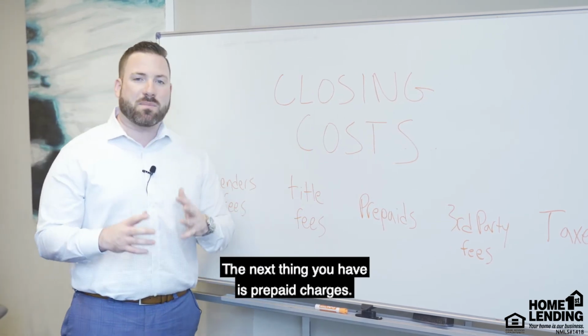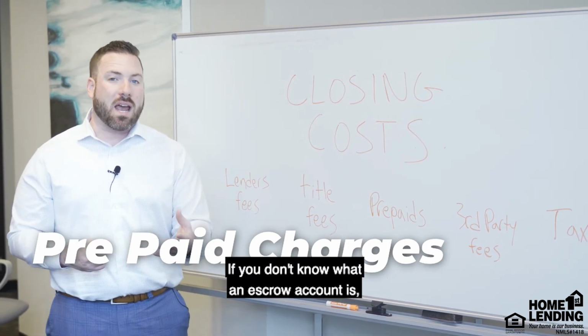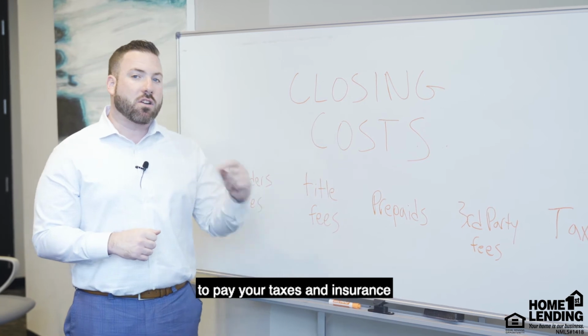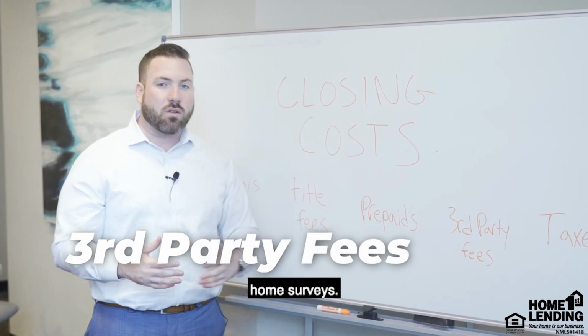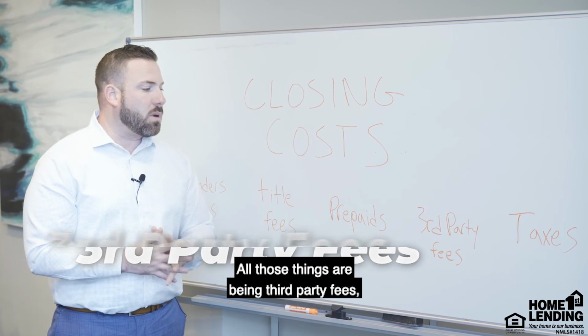The next thing you have is prepaid charges. Prepaid charges are things like binding a year's worth of insurance to protect your home, setting up an escrow account. If you don't know what an escrow account is, check out one of our other Mortgage in a Minute, but that's where you set aside money to pay your taxes and insurance on your mortgage payment. Third-party fees like appraisals, home surveys, if you have a home warranty, your realtor might be charging a transaction fee. All those things are gonna be in third-party fees.